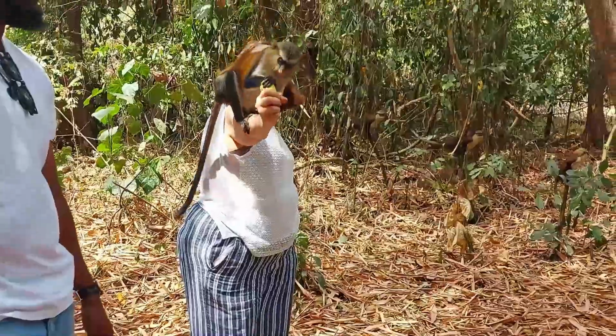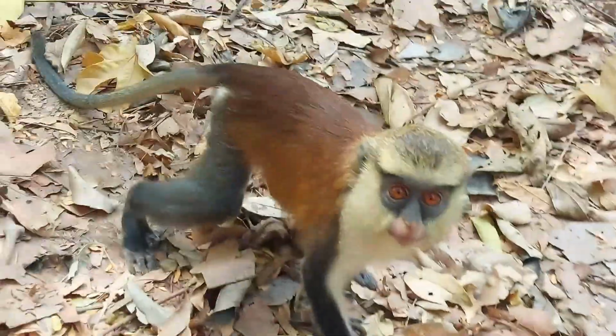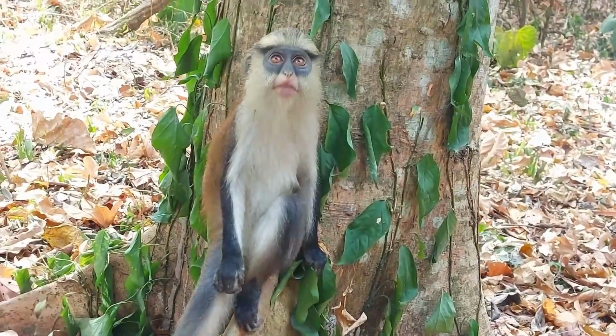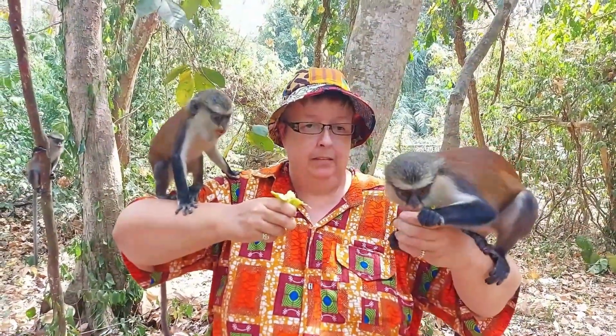Just don't give them the whole banana at one time. You know, hold on to it and make them take a few separate bites. So you don't just lose all your bananas in one shot. In fact, I say, whatever they offer you to buy in bananas, consider buying double, just so you get double the fun.